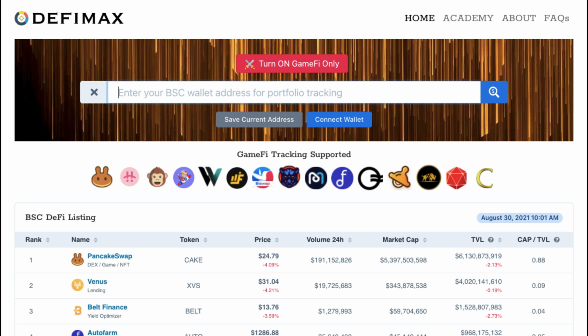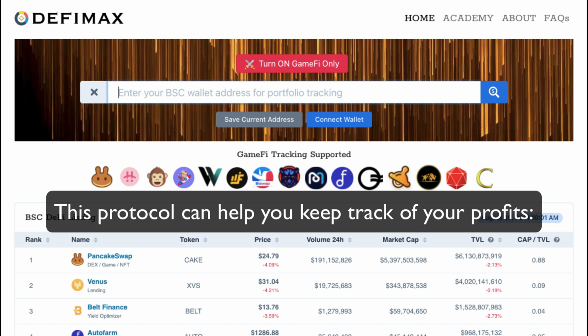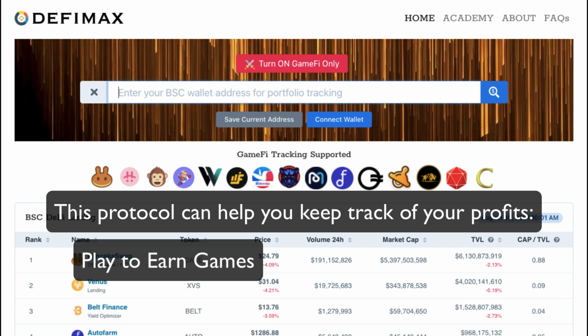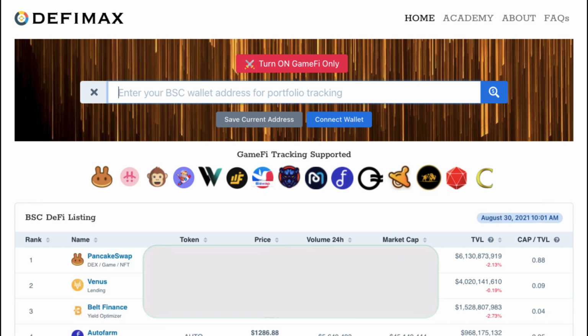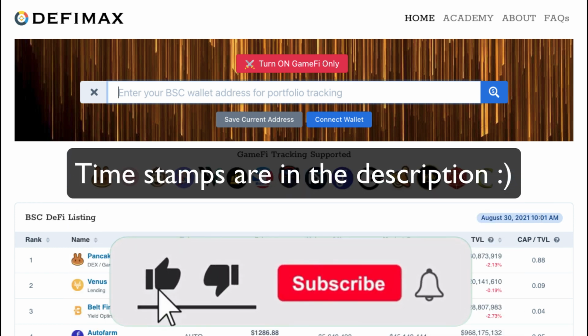I found a very interesting site that you might find useful, especially if you're interested in keeping track of your profits in play-to-earn games like CryptoBlades, and also keeping track of your liquidity farming pools on BSC, making your positions super simple to track.